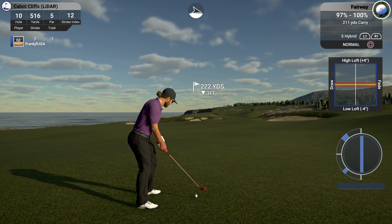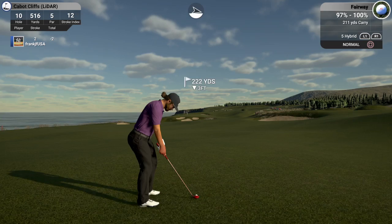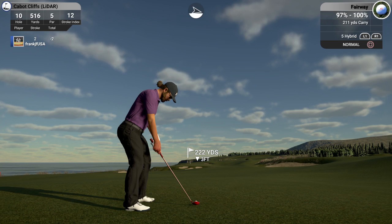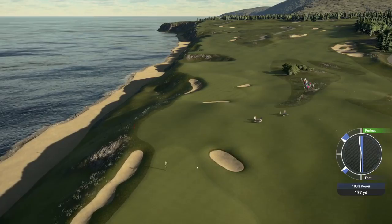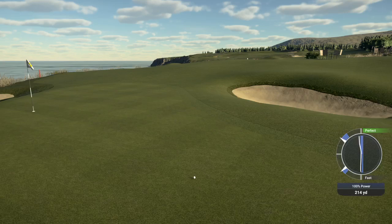I'm liking the Red Dead. I'm liking Red Dead for this. I think that's the hybrid. I'm liking a Red Dead club for that. Seems a little more complex here at this upper right. That's for sure.